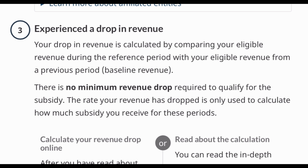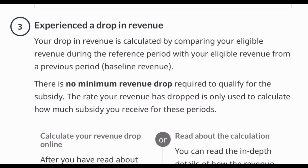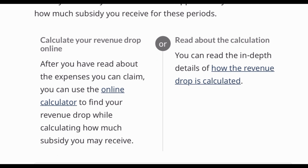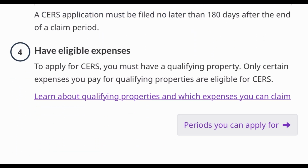Number 3, you experienced a drop in revenue. Your drop in revenue is calculated by comparing your eligible revenue during the reference period with your eligible revenue from a previous period, and that's going to be your baseline revenue. So there is no minimum revenue drop required to qualify for the subsidy, and the rate your revenue has dropped is only used to calculate how much of the subsidy you will receive for the periods that you're applying for. So you can actually calculate this drop later on this website, or you can go in depth to figure it out yourself. And number 4, you have eligible expenses. So to apply for the Canada Emergency Rent Subsidy, you must have a qualifying property.